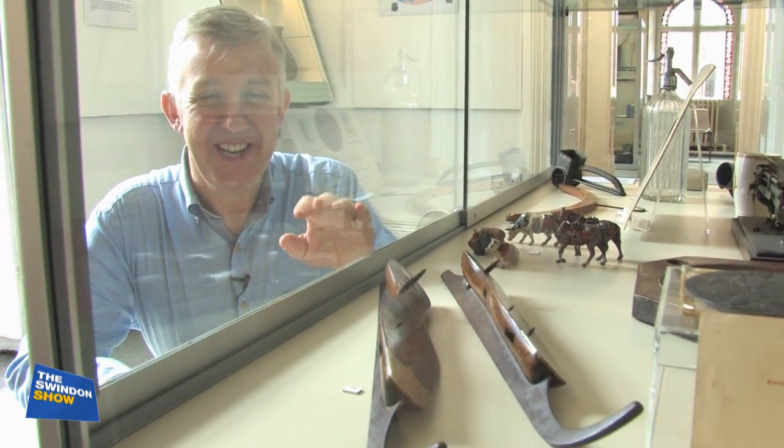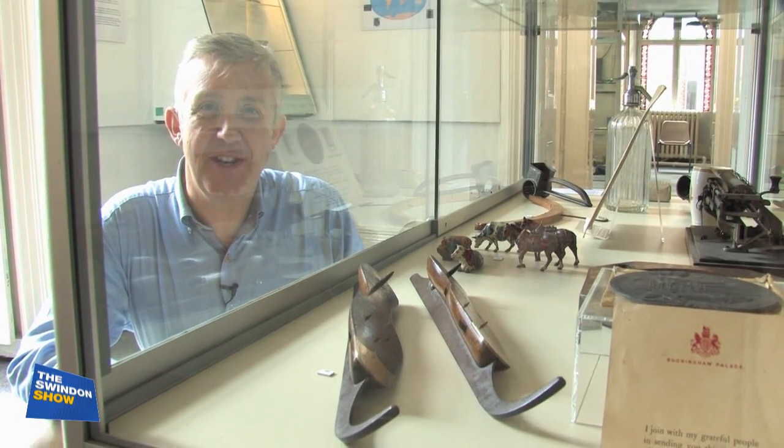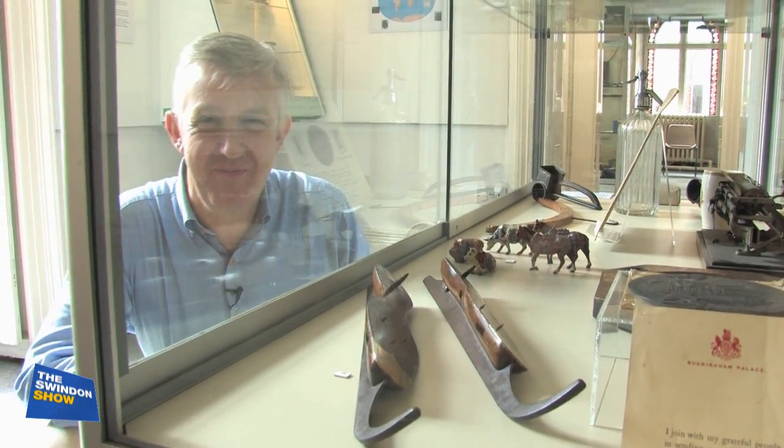How about these? These are ice skates from the early 20th century. I'm not sure how our Olympic team this year would get on with them. Now, talking of Olympics, with 24 major championships and 10 gold medals to his name, Linford Christie is the most decorated athlete of his generation. And he was in Swindon last week with one of his latest projects, Street Athletics. So I raced down to find out more.